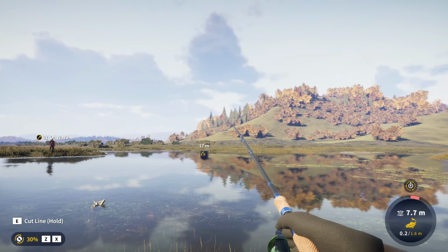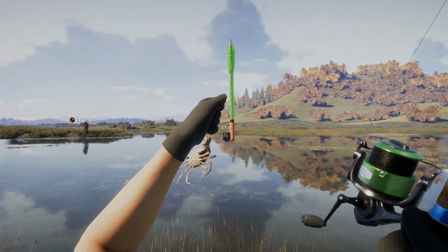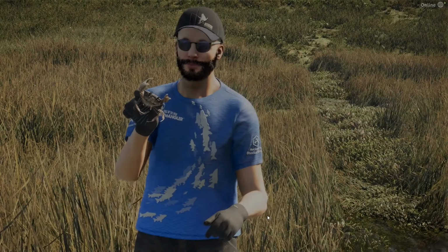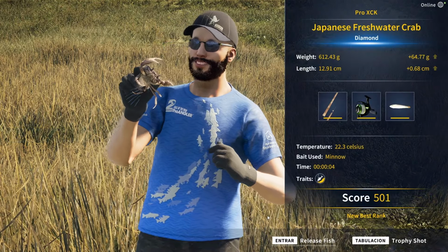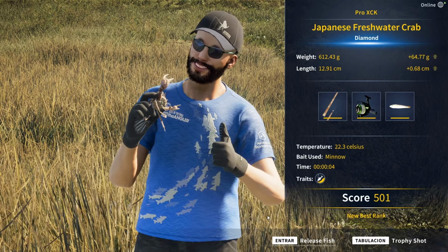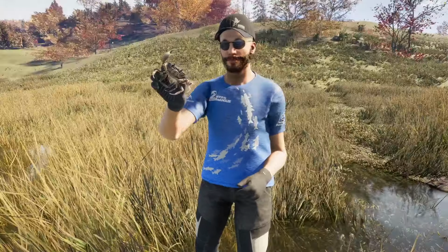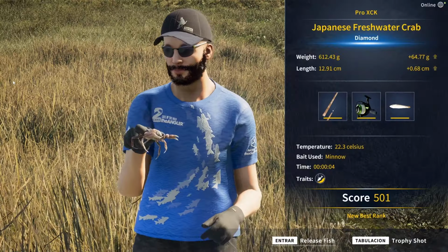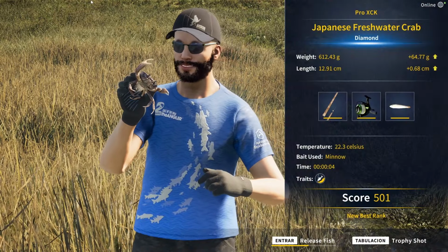Well, this is obviously not a salmon, so it's gotta be crab, although the tension is quite high for a crab, eh? Oh, no way! No way! We just caught a diamond crab by accident. That's crazy. We came here looking for a diamond salmon, and now we have our first ever diamond crab. What an amazing surprise. Now let's keep looking for a second salmon.